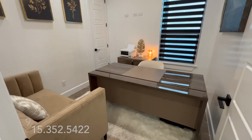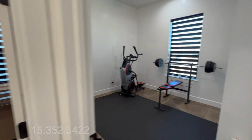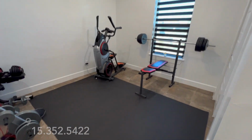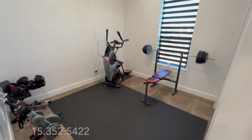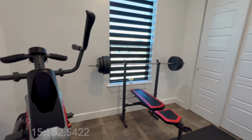By the way, this is definitely an office. It's considered a bedroom, but you can only fit like a twin bed inside of there. Here's the other gym area. But yeah, that's the benefit of getting a used home. You just get a better bang for your buck.